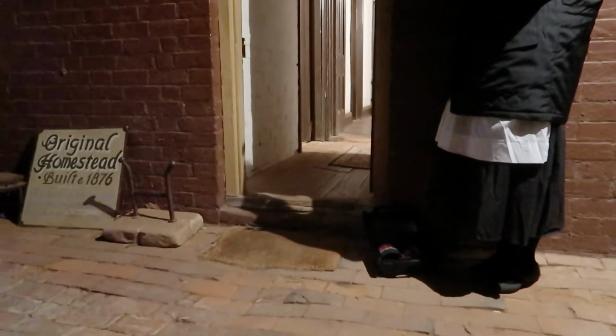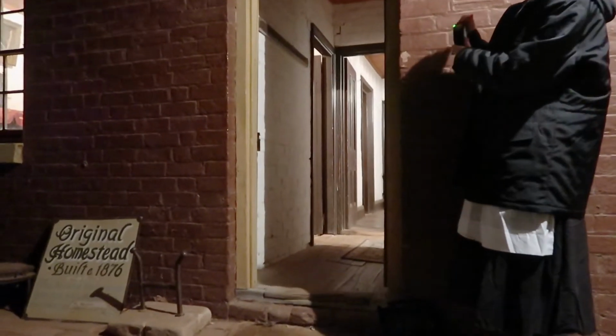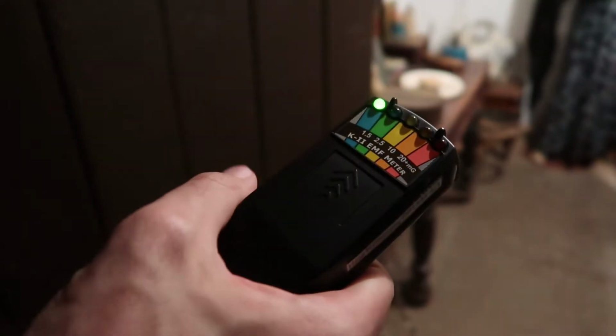We'll just wait for everyone. And usually the stronger it is, the more colors light up, and it can go all the way up to red. Right now it's just the green, so there's no activity whatsoever, and then it could flash more, get an activity, or just go higher in numbers.